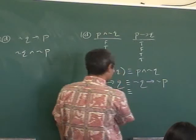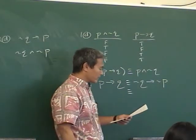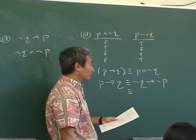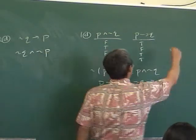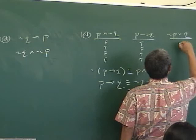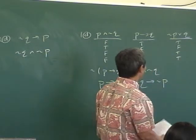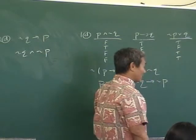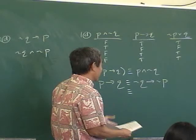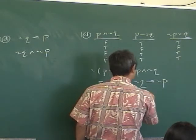But any conditional statement is also logically equivalent to, what did you learn when you did problem 1E? Here's 1E, not P or Q. When you did the truth table for this, you should have got true, false, true, true, did you? Yeah, so hey, that's the same thing as this. So what did we learn? They're logically equivalent. P implies Q is logically equivalent to not P or Q.